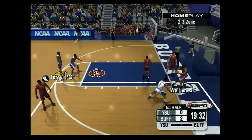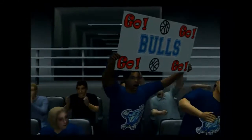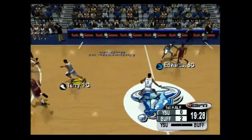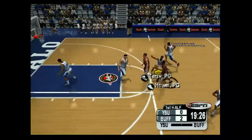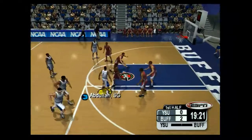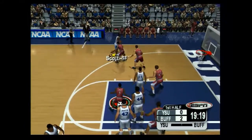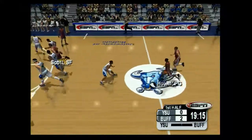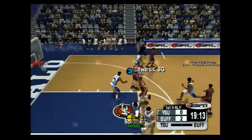Terry with the game's first field goal. The Penguins have it, and this is a club that's just awesome when it comes to passing the basketball. This is just a coach's dream, Mike, to have guys that share the ball. They're good passers, and they love to pass it. They move without the ball, and they're very hard to guard. And everybody on this roster knows how to spell assist.